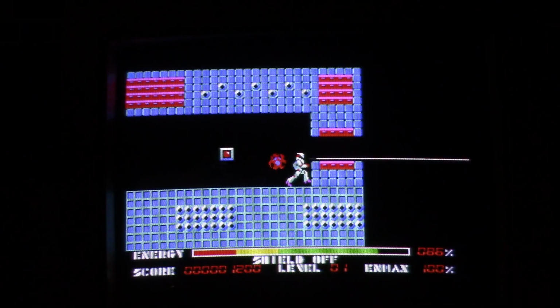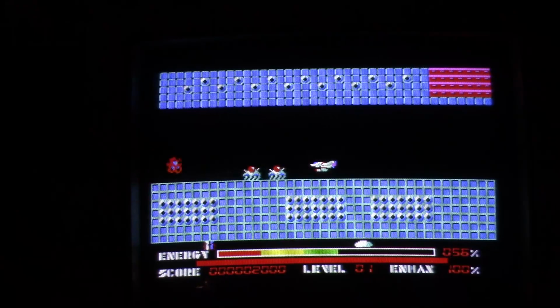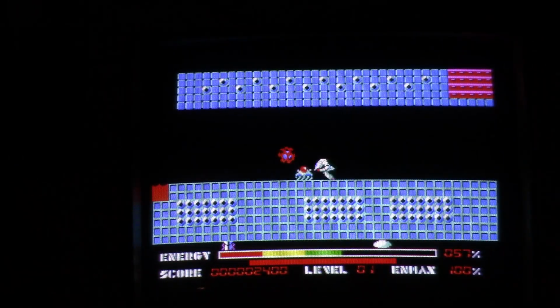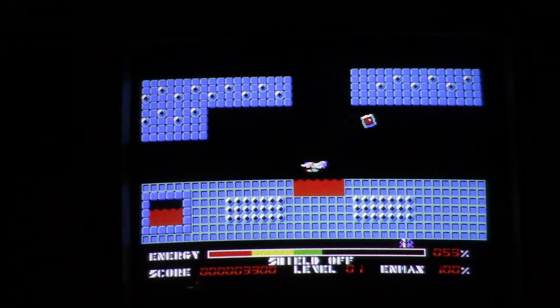The EGA mode is a little bit higher resolution, but it looks a little weird to me. I just prefer this game with the Tandy color and definitely with the Tandy sound, which you need to be playing in Tandy color mode for.